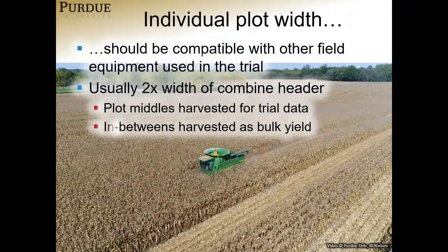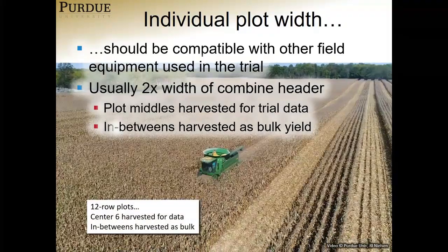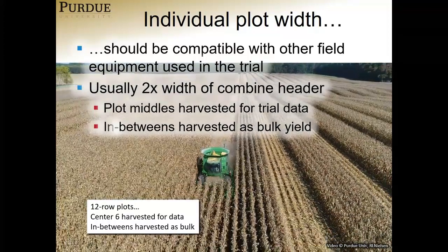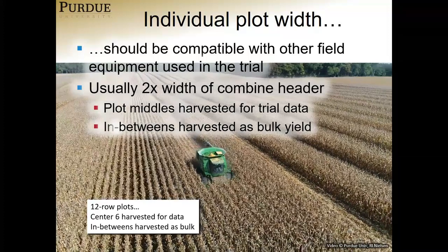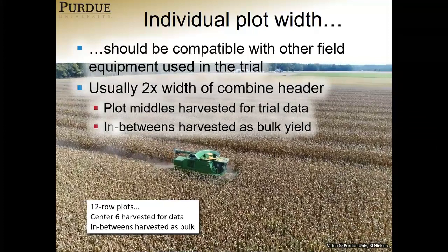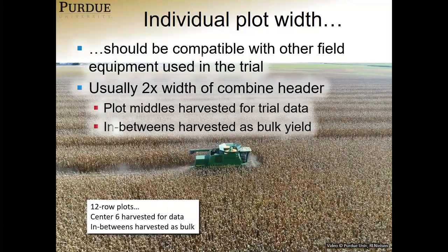The individual plot width is usually compatible. We try to make it compatible with the other field equipment used in the trial. Typically, the plot width is twice the width of the combine header because we try to harvest the middle of a plot for trial data, and the in-betweens are bulk, especially if we're doing something like nitrogen rates where there may be some bleeding over between plots. We harvest the in-betweens, but it's just going to be bulk.